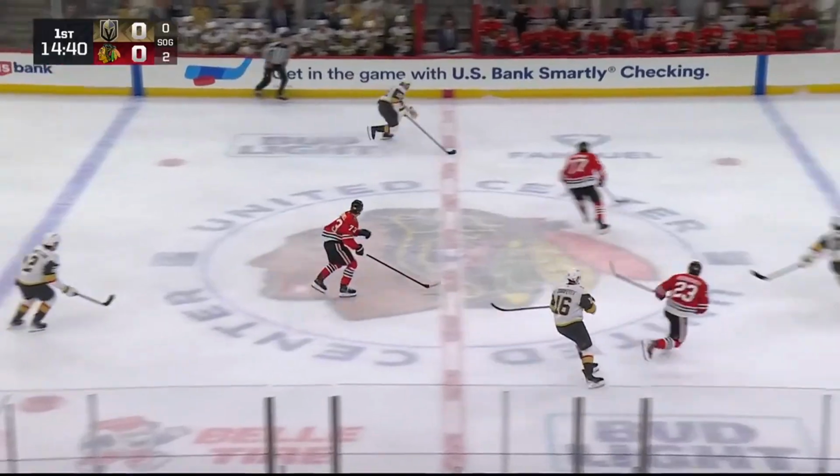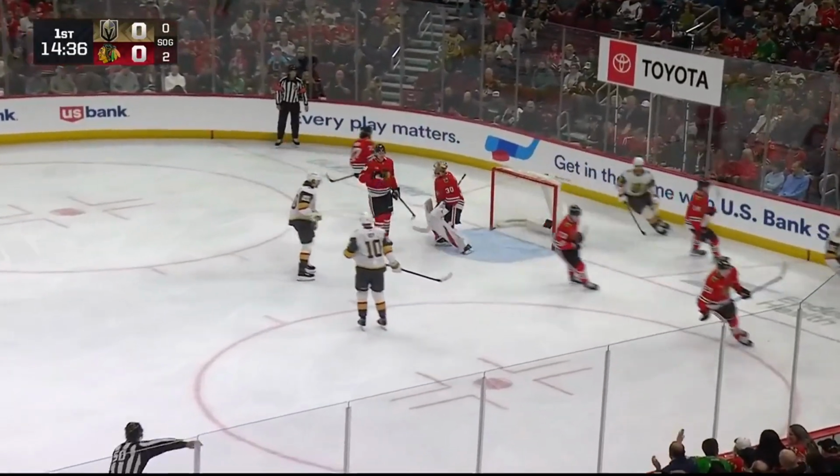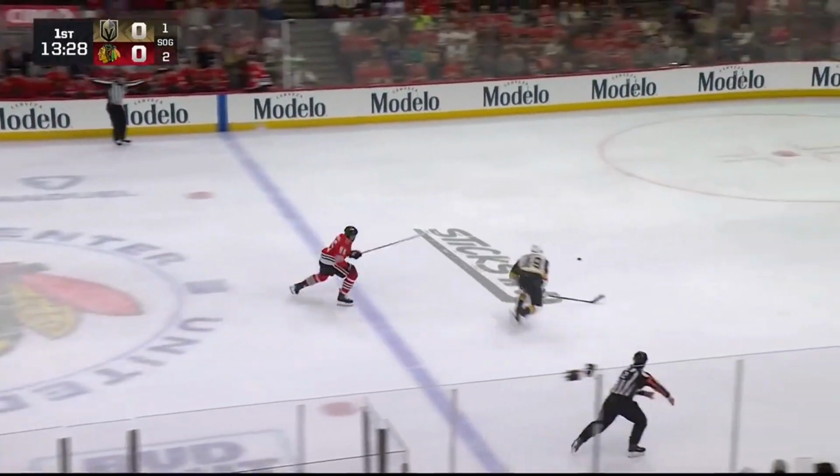Back to Noah Hannafin with a bit of room down the left side. Gains the line. There's a long shot flubbed down by Knight as Saad let it go. He's able to hang on and go into the corner. Stick was all tied up though as the puck's played to the near boards and flipped out by Eichel. Now a race for it.